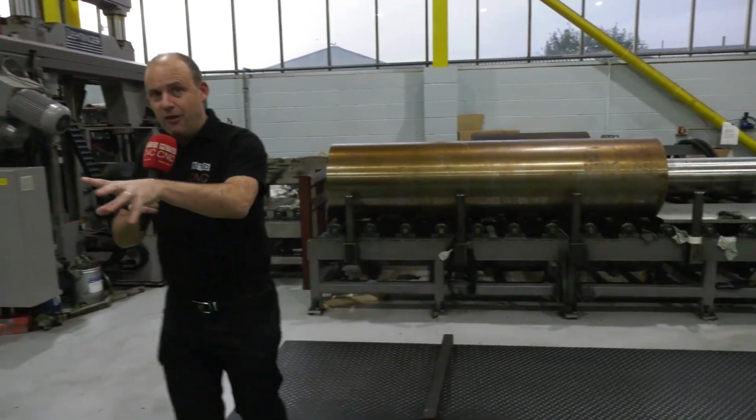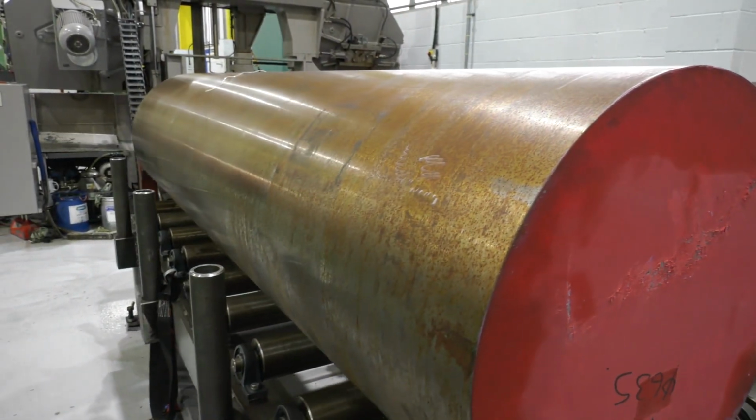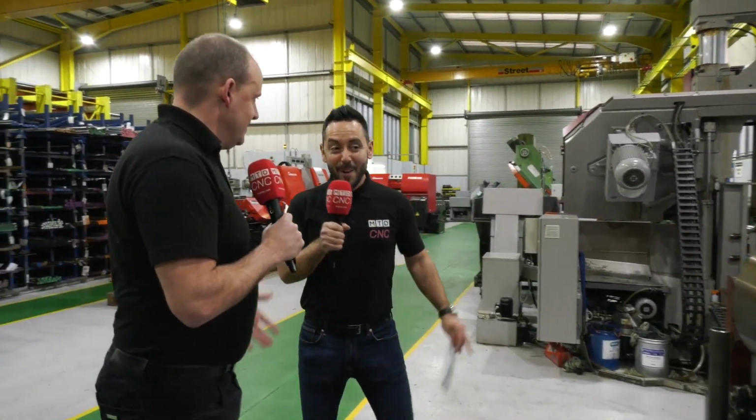We've seen some small bar there, but what about this? It's a piece of H13. Now this is 635 millimeters in diameter. I dread to think how much this weighs. I know, and the fact that they can manipulate bars like this around this facility, can saw them off to the exact size that you require.